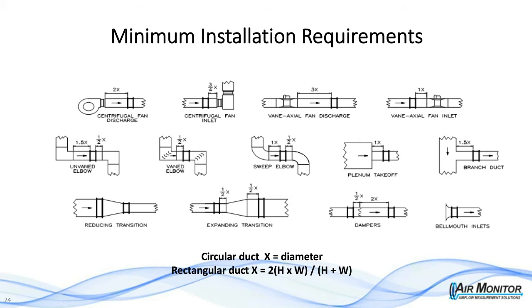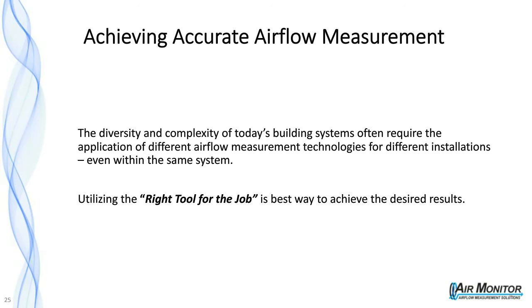So what we really have now is systems that are operating in very complex control schemes. There are a lot of different installations even within the same system in terms of ducted inlets, non-ducted inlets, that type of thing. So the next section that we're going to talk about, and Matt's going to address, is what are the most common technologies that we have in the HVAC market space, which is the correct one, and how do you choose the right tool for the job? So without further ado, I turn it over to Matt at this point.